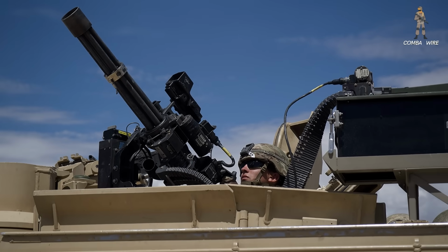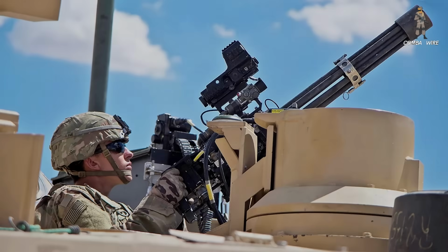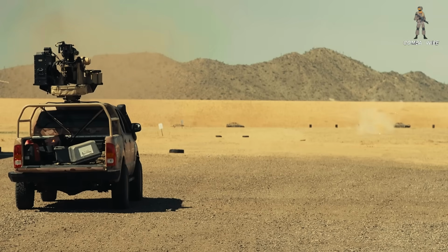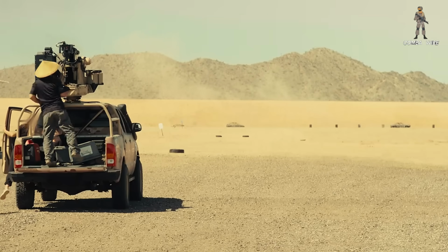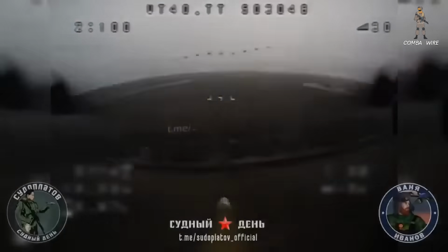But let's be honest, this is the early testing phase. In my view, and based on broader trends across Army modernization, a remotely operated mount is inevitable. That would allow full operation from within the armored safety of the tank while preserving crew survivability, while maintaining battlefield awareness.